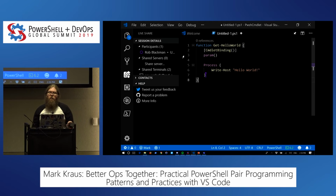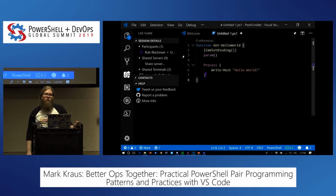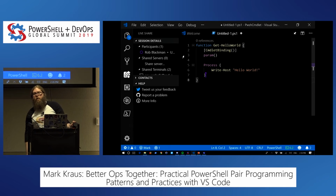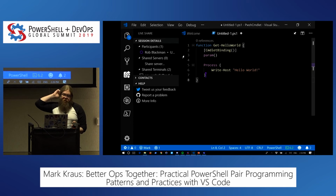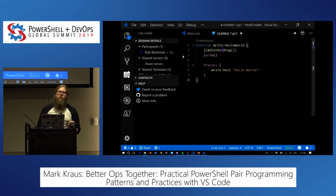This is a console app, so actually one thing that we did do wrong is that instead of get, this should be write hello world. So let's go ahead and change that. Yeah, good. So this would run on a console, and write host is totally legit for that one, whereas write output would not.